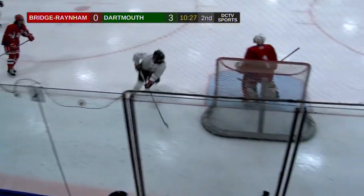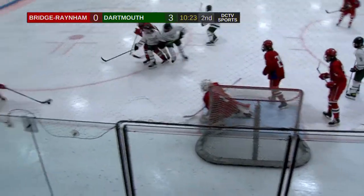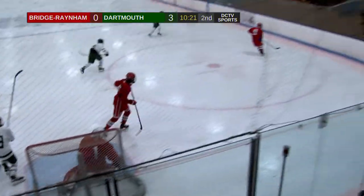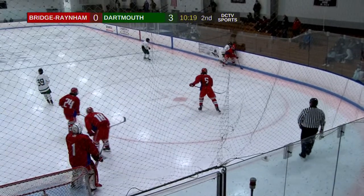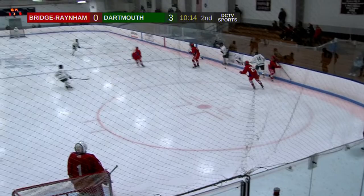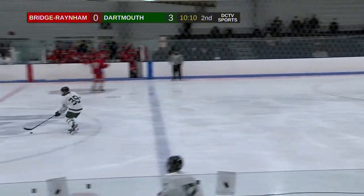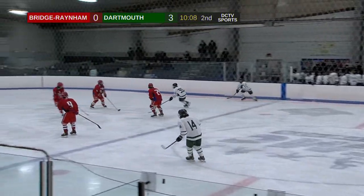Physical play picking up as Cullen Larrabee delivers the hit. Now a backhander by Larrabee. Great save by Popson. Oh, Popson got that left pad down just in time. Puck is moved out now here by Mike Dolan. Great save there by Popson. Trying to stop some of the bleeding here.